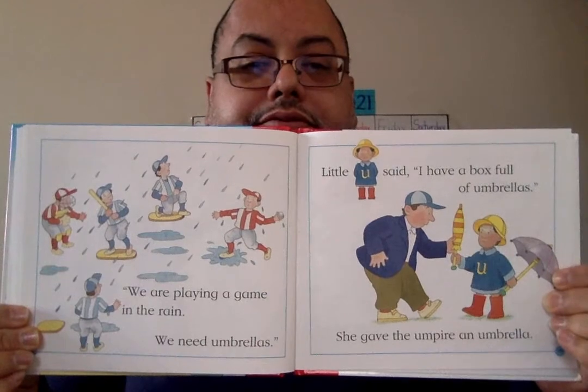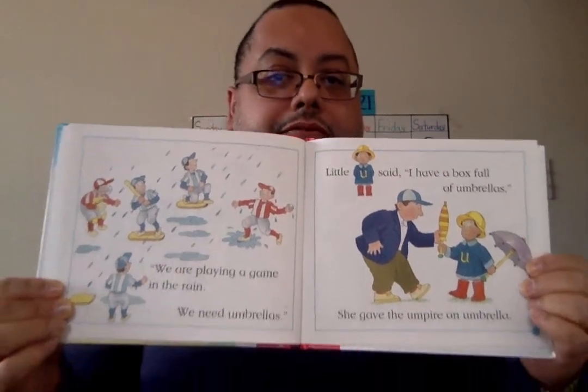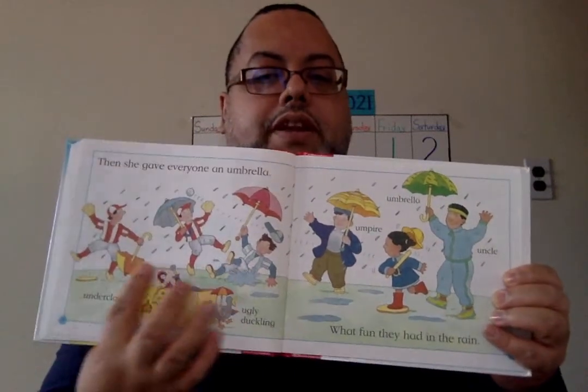We are playing a game in the rain. We need umbrellas. Little U said, I have a box full of umbrellas. She gave the umpire an umbrella. Now that's very typical in baseball. In baseball, when you play, sometimes it rains. But in a fiction story, they're trying to fix the story by giving each player an umbrella. But in reality, if it starts to rain, the baseball players go back to where they can hide and wait until the rain stops. Then she gave everyone an umbrella. What fun they had in the rain. You see, that's fiction because baseball players never do that.